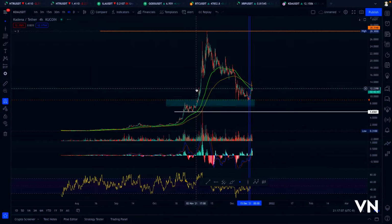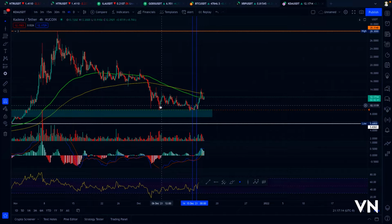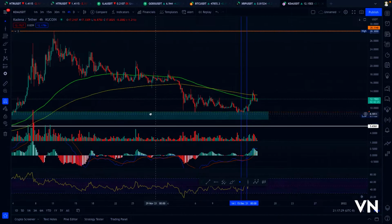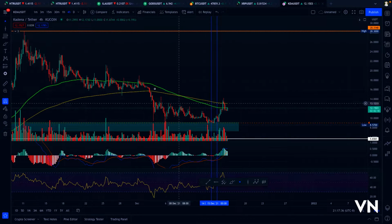So what I'm looking at here is it possibly reaches the $10.06 right here. We have this area here. This is where it was pretty much bouncing from. There was the previous resistance here, and now it should be the support. So yeah, this one I might trade, I may not.